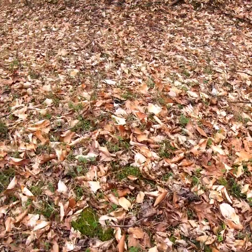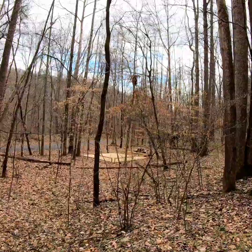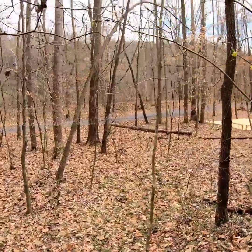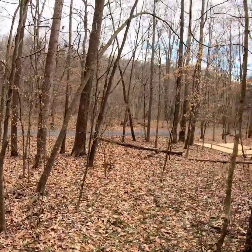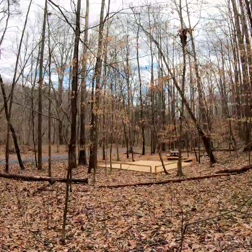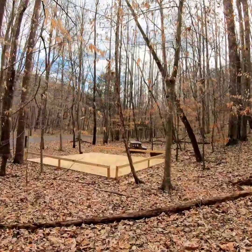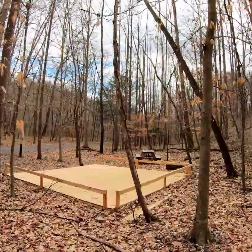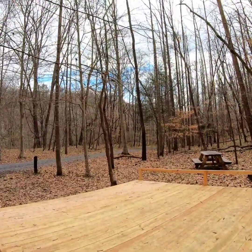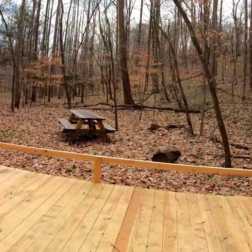And just 30-40 feet away is another Riverside Campground spot. So there is social distancing if you're wanting to come out and camp soon, get out of the house. And this is another one. This one has a picnic table with it.